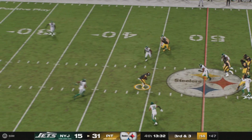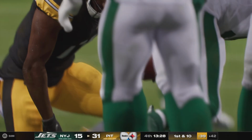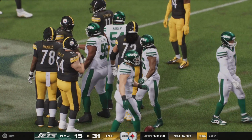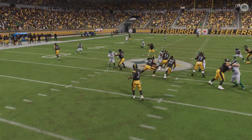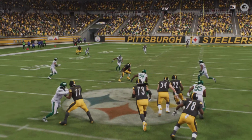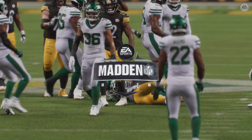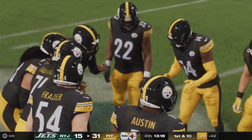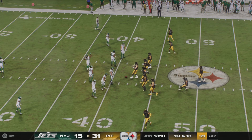Off the play fake. Here's Wilson. He's got his man. It's Jefferson. 11 yards for number 11. And a 1st down. That might end up being the backbreaker right now. This defense desperately needed to get off the field and give their offense a chance to cut into this 2-score lead. But instead, they now got to defend a fresh set of downs. And as you look up at this clock, they might be running out of time.